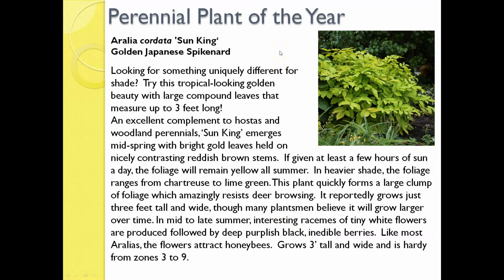To end on a more positive note, this is a plant called Aralia Sun King. It is a golden Japanese spikenard. It is the perennial plant of the year. It can add a lot of brightness to a shady portion of your garden. It does get a little bit of height though, so make sure to give it as much room as possible because it can get up to 3 foot.